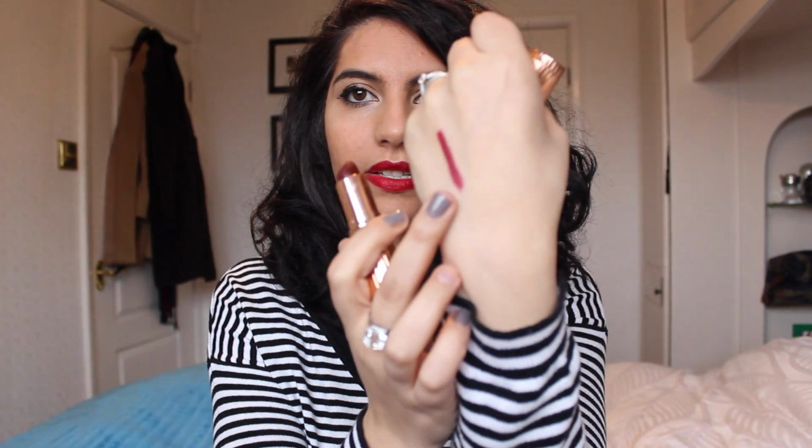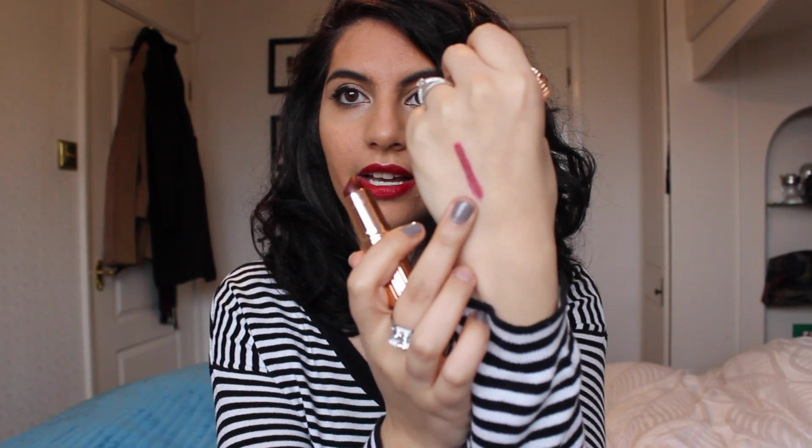And this is what it looks like. So it's a very wintry shade, I think. Has a brownish burgundy undertone, very very nice, and again that's Night Crimson. The second one I picked up was So Marilyn. So Marilyn is a beautiful red shade. It's very vintage, that perfect red that we all love, classic red.